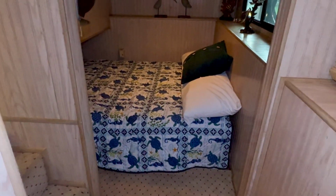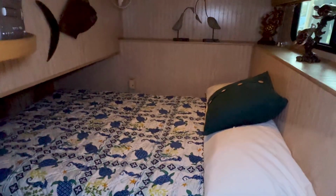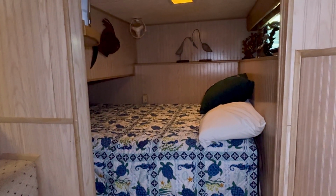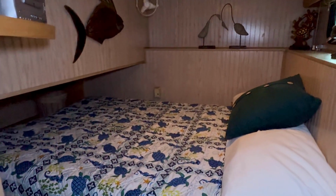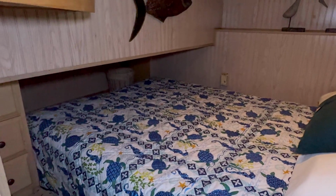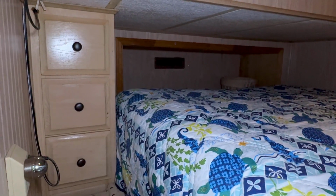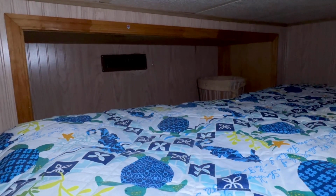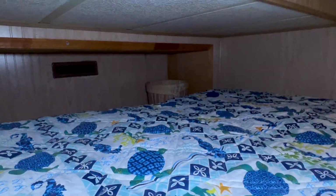Now, I'm going to spin the other direction. It's going to be our second queen size bed. A little bit more headroom down here. I believe this one's got about 4 feet 4 inches, or 52 inches, of headroom down here in our second queen cuddy. Got some built-in drawers. Got a small little storage area at the foot of this bed. And again, that's another duct for that geothermal system.